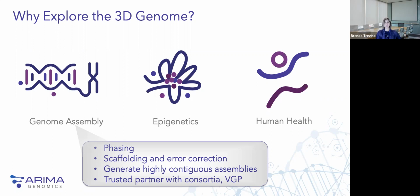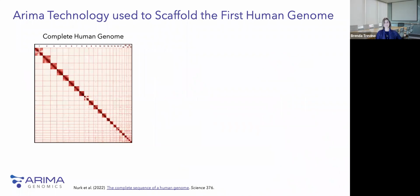You can also use it for correcting assembly errors such as scaffolding contigs and providing chromosome spanning contiguity to any assembly. And also, I'd like to note that Arima is a trusted partner with the Vertebrate Genome Project, which has been used to help create reference quality assemblies of more than 260 species. And you may be familiar with the paper that was recently published on the human genome by the T2T Consortium in 2022. Arima is proud to have been a partner on this exciting project.